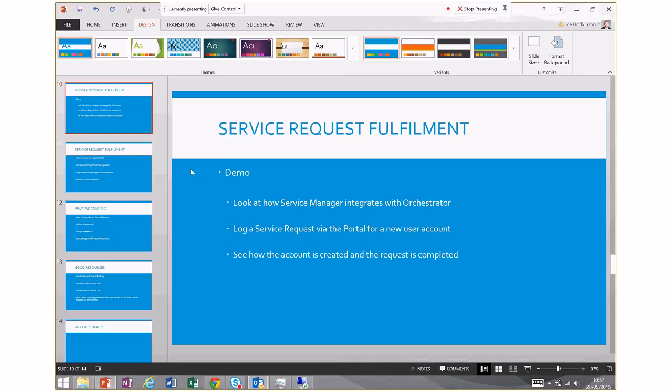The service request fulfillment demo we're going to have a look at is, again, look at how we can integrate with Orchestrator, so a bit more Orchestrator in there. We're going to have a look at, again, how we log a request through the portal, and this time it's going to be for a new user account.